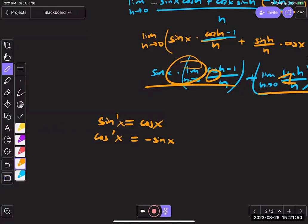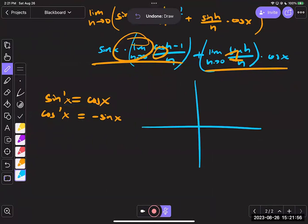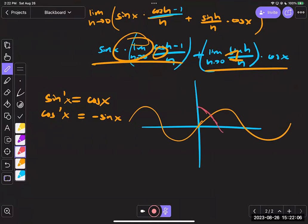You can find a similar thing for cosine of x, but basically cosine prime of x is equal to negative sine of x. If you're ever confused about this, if you can't remember, just look at your graphs, right? Sine of x starts from 0 and goes upwards, right? That's really bad sine of x, right? And then cosine of x starts from 1 and goes downwards, right? Until it reaches 0, right? Something like this, right?